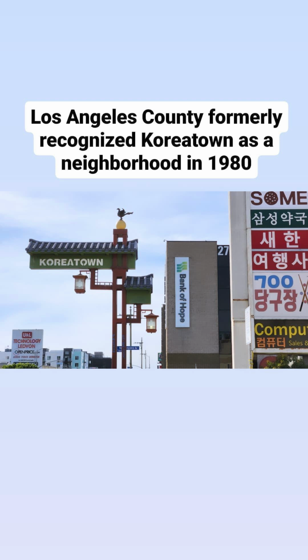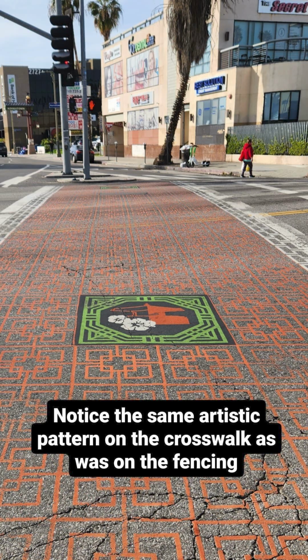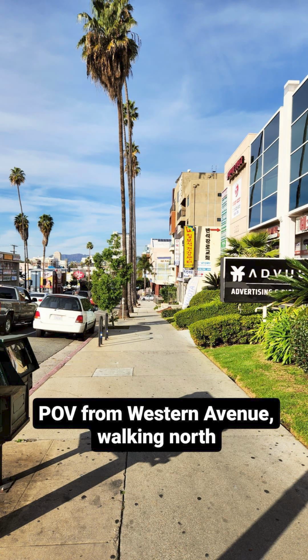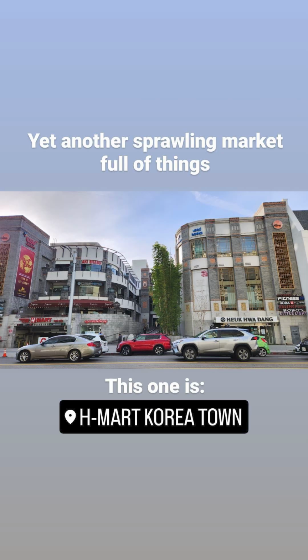Los Angeles County formally recognized Koreatown as a neighborhood in 1980. Many businesses have English subtitles, but many do not. Notice the same artistic pattern on the crosswalk as was on the fencing. LA hosted the 1984 Olympics, and Seoul hosted the 1988 Olympics. POV from Western Avenue walking north. Here's a rare sighting of a complete excavation being done for, likely, a new building. Yet another sprawling market full of things. This one is H Mart Koreatown.